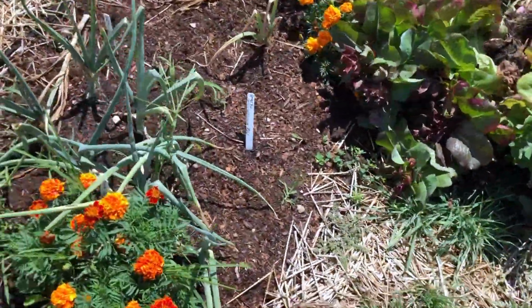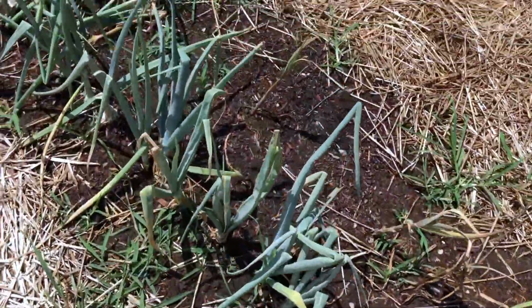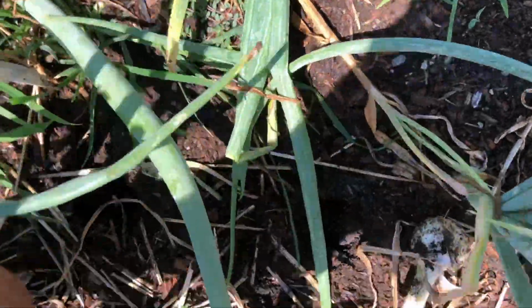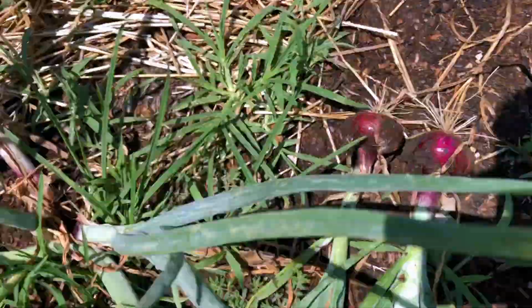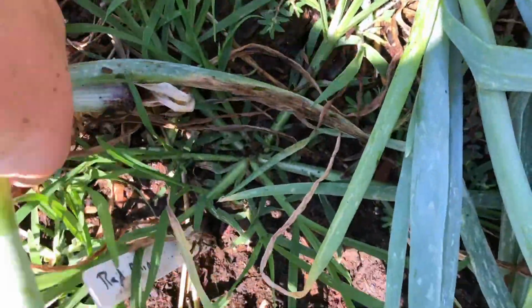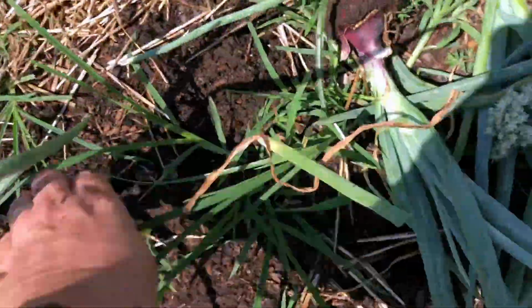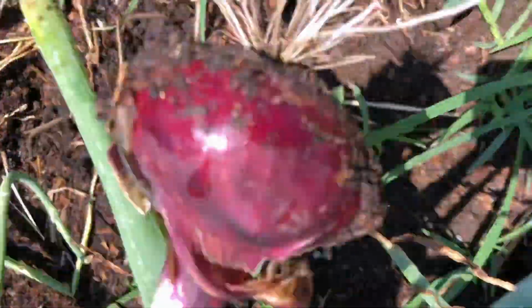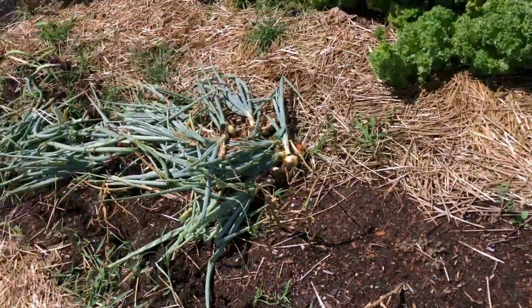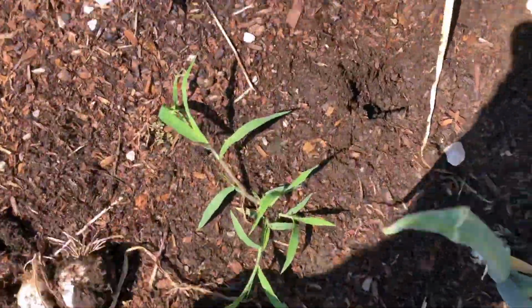And my onions are here, and so I was going to use a fork to help bring this up, but with all the rain we just had, I don't need it. But I do need to let it dry out. Look at that. In the fall, I will definitely add a lot of good compost, additional compost.